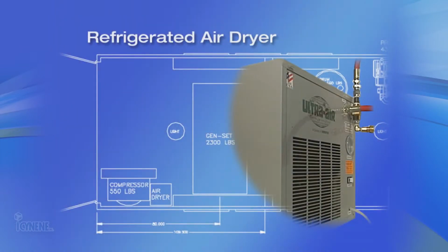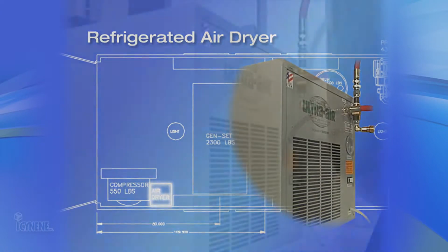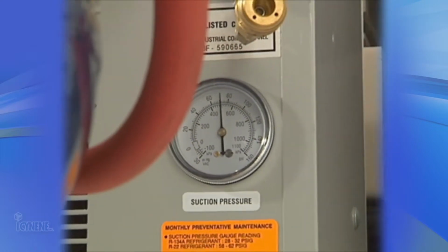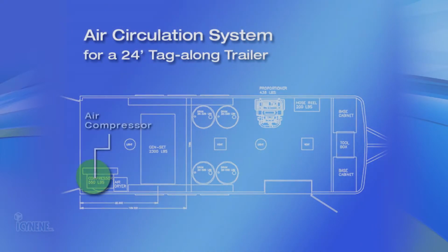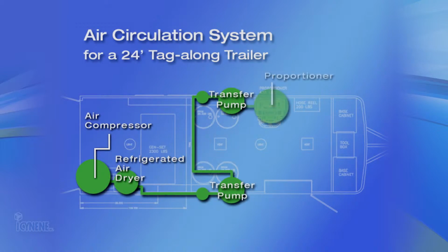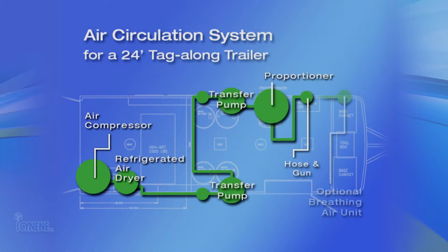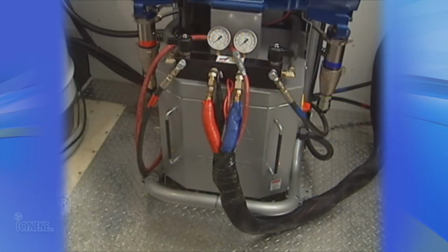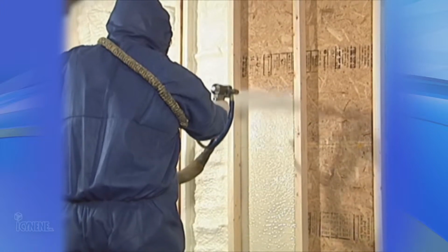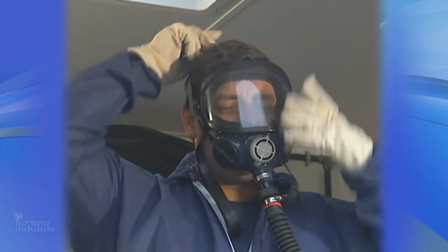The next component you will need is a refrigerated air dryer. All air traveling to mechanical equipment must be dry. This is a necessity when working with air purge spray guns. There are numerous manufacturers of refrigerated air dryers. The unit must be selected to handle the total air requirements of the equipment in CFM or cubic feet per minute. In this case, you must consider the air requirements of the proportioner, transfer system, spray gun, and your fresh air breathing system.